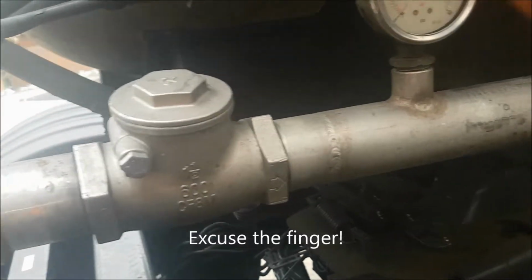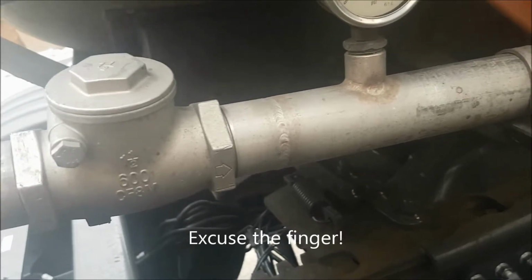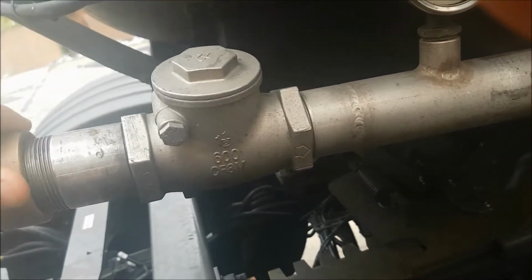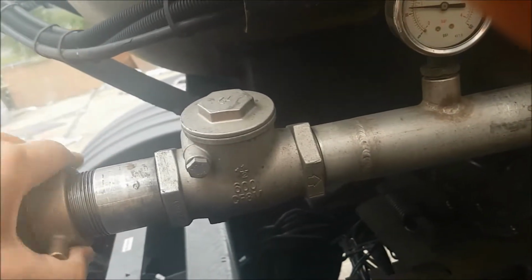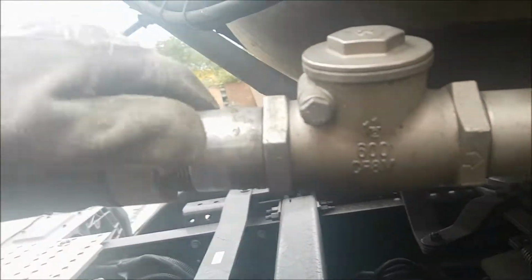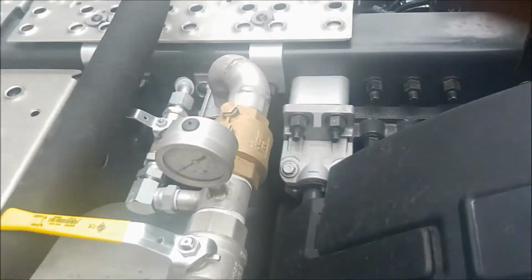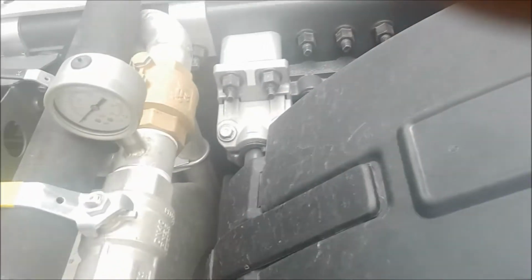This is a non-return valve, so it should never go backwards. That is hot. I did this with one hand, by the way. Well, there's pressure coming up there still, but... Oh, Jesus. Still it properly. Yeah. Glove on, much easier. So, I'll just usually shove that under there. Wedges it in. Shouldn't really go on there, but it's alright.